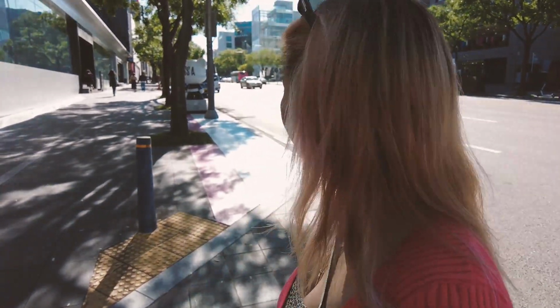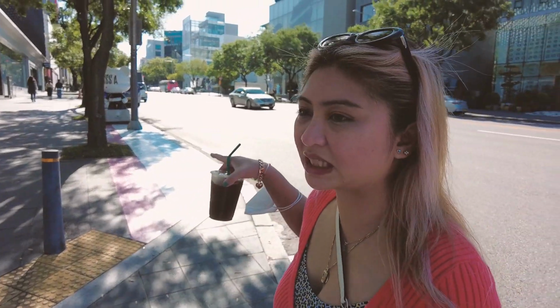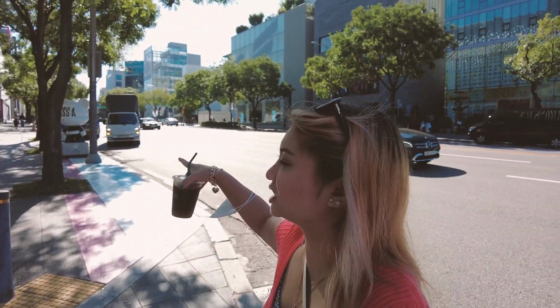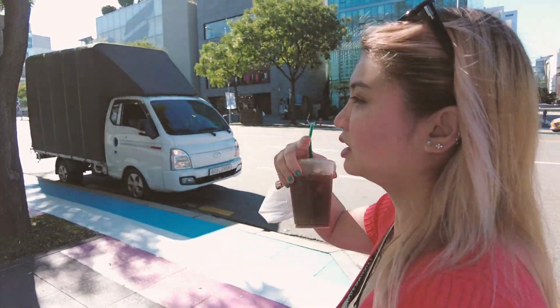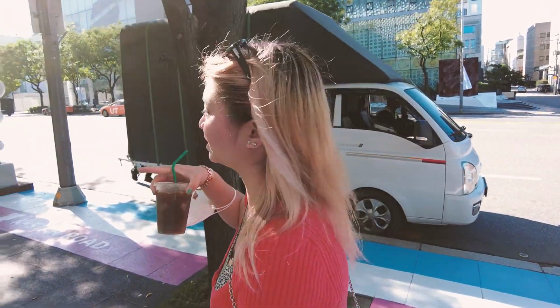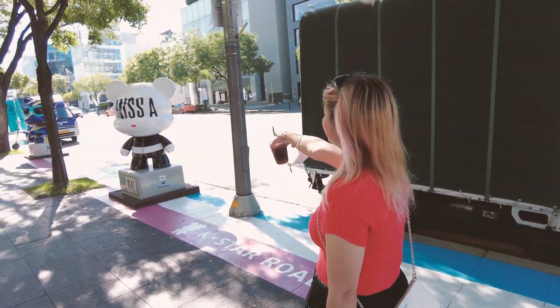Halfway through our trip. And what K-Star Road is basically, what do you call them, like the Hollywood stars that you usually find on the ground. And it's just a bunch of bear statues that are representative of different idol groups. So we have some from earlier gen all the way to some newer ones, but we're hunting the BTS one. But yeah, check it out. This is Miss A.